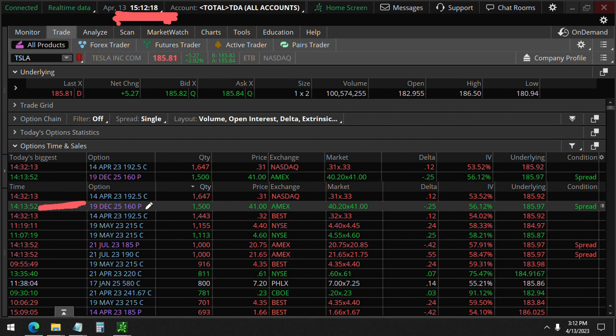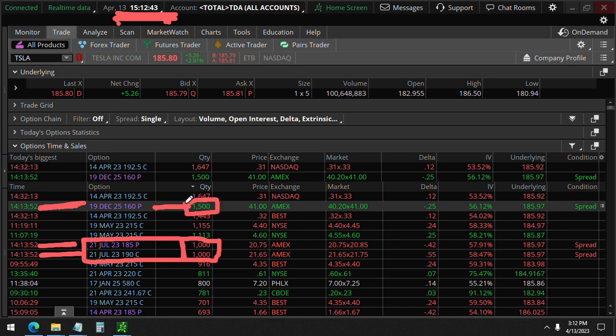Okay, so this was done. This was bought at the 160 puts. However, there were also these other options done at the same time. You see these Julys, these 185 strike puts and these 190 strike calls, 1,000 of them, right? And these are 1,500, so it's a slightly different ratio.